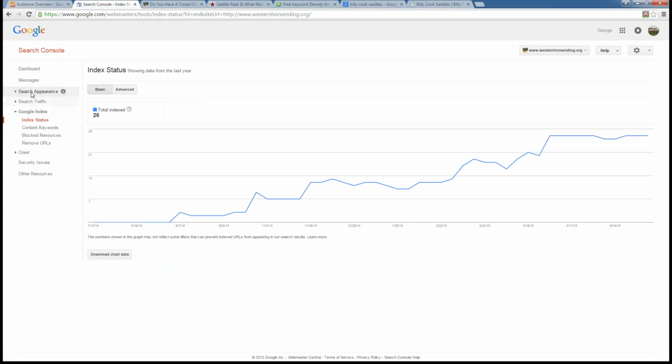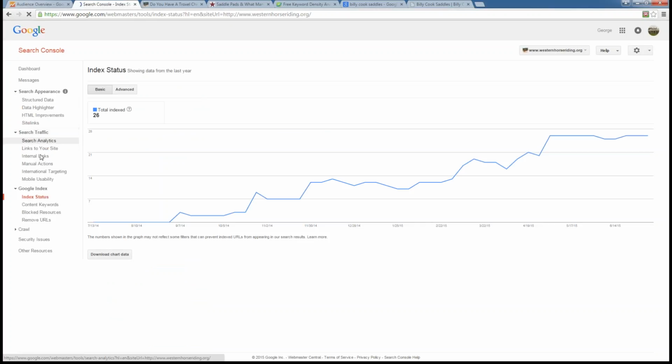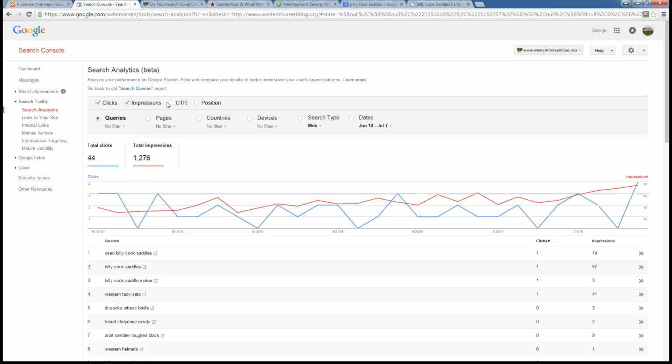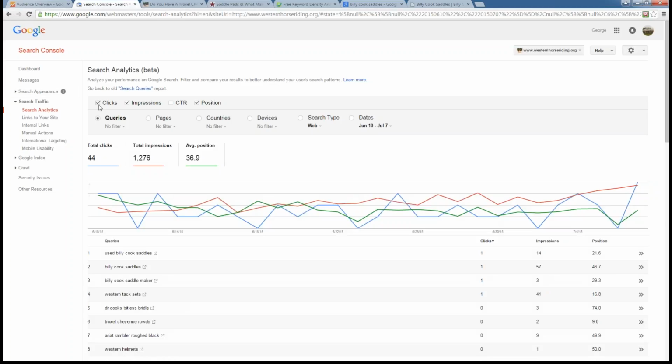Now, one of the other things here in Google Analytics or Google Webmaster Tools that I wanted to point out is the Search Analytics page. This one's fairly new. It's still in beta, and I don't recall this one as of a while ago. They've had this kind of thing before, but they haven't always provided as much information as they're starting to provide now. What I like to do here, though, is to add the impressions and the position onto it.